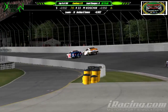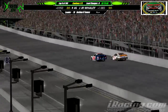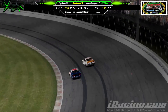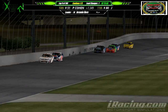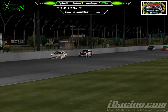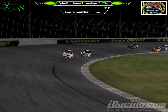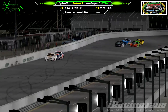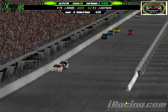As we got a battle for the lead, Jeremy Horn cuts to the bottom off turn 4. Drag race down to the start finish line, and it looks like Jeremy's going to make the pass. Oh, nope, he had to back off. He almost had it underneath the bottom of the 76 machine. Down through the back straightaway now, into 3 and 4, Jeremy Horn trying to pressure Joshua R. Jones early, wanting to grab that win and lock himself into the second round of the chase.